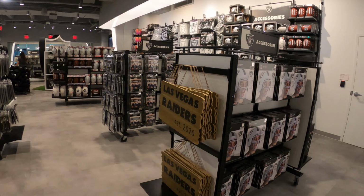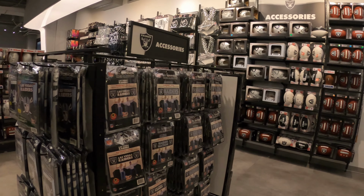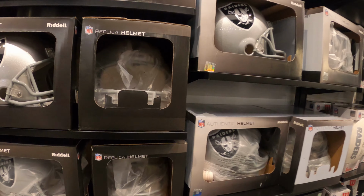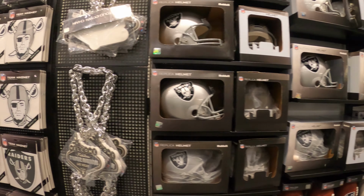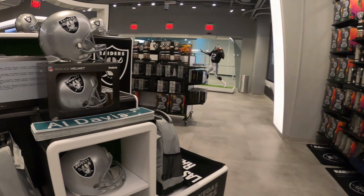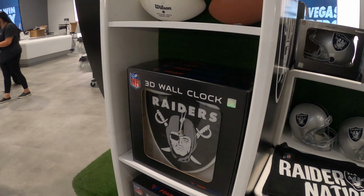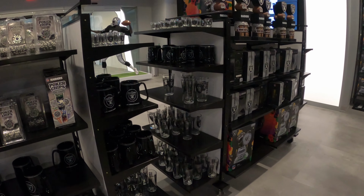They had the flag. More accessories here. They really have all kinds of stuff here. Helmet. It's a replica helmet. More helmets here. It's actually a pretty good replica. Some backpacks, some towels, pretty cool stuff. Cups and glasses.